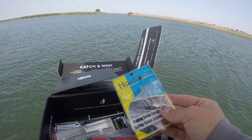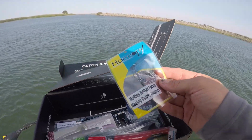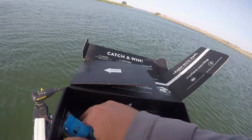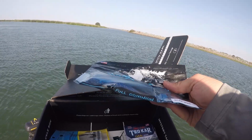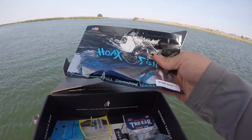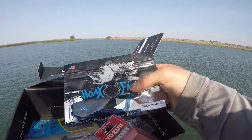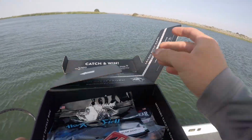Let's see, we got some terminal tackle, Harmony. It's your standard EWG hook, probably what, 2-aught. And then last but not least, we've got the Scam Shad. So we could probably put that hook on that and run this. It's got like a shad style profile, but it's got like a tri-tail on the back of it. So that could be interesting. I'm gonna get some of these rigged up, get to fishing.